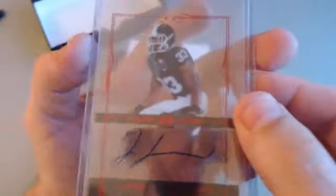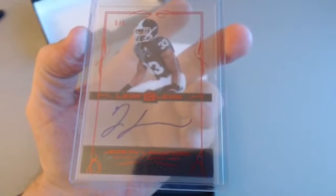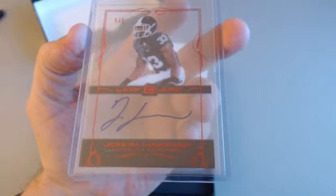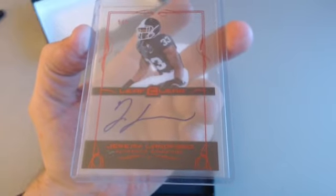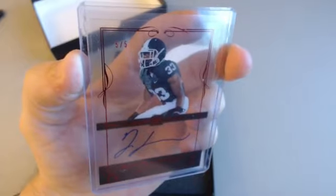Last hit will be a 5 of 5. Yeah, Jeremy Langford. End of the print run, 5 of 5. Oh, that's sweet. Chicago, goes to the Bears. Theo, that is you. Nice hit, 5 of 5.